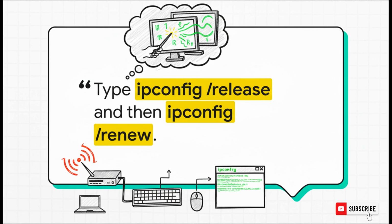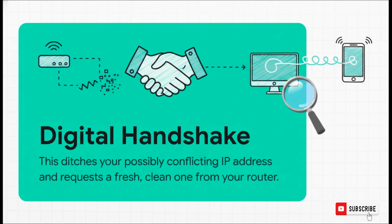Then type the second one, ipconfig/renew, and hit Enter again. So what you just did is basically force a digital reintroduction between your computer and your router. You're telling it, hey, forget that last address you gave me. It's no good. Let's start over with a fresh, clean one. And this simple step can clear up all sorts of hidden conflicts you didn't even know were there.